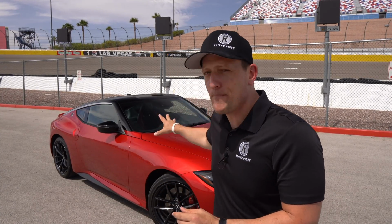Now we're here, like I said, at Las Vegas Motor Speedway. They're setting up for the NASCAR race coming up in a couple weeks, and we are here to drive this car. So what I want to find out is, is this the best? Is this the ultimate sports car that's worth the price to buy for what you're getting? Let's go ahead, let's dive into our Nissan Z and find out.